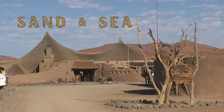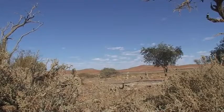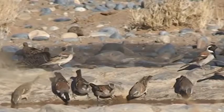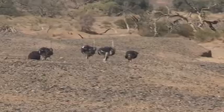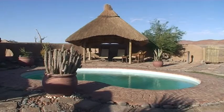On a visit to Namibia, we stay at this comfortable lodge. It's open to the desert with fantastic views. You just sit on your balcony to watch the wildlife. And with the temperature well above 40, the pool is very welcome.